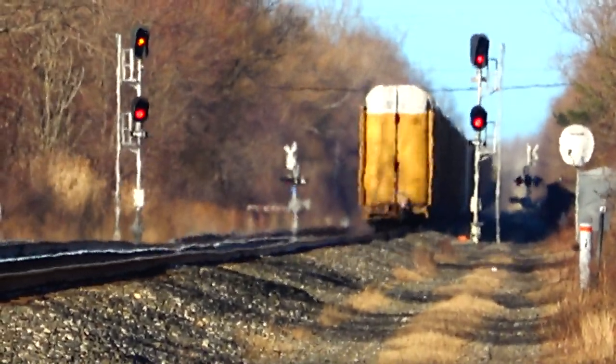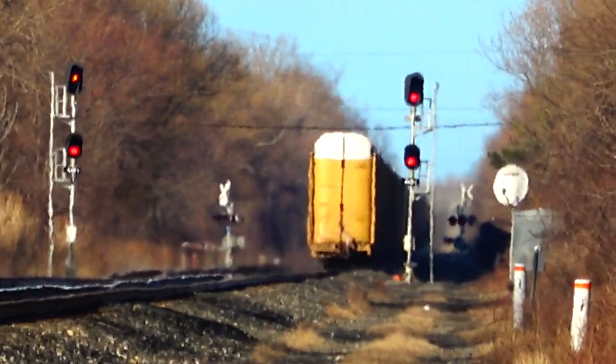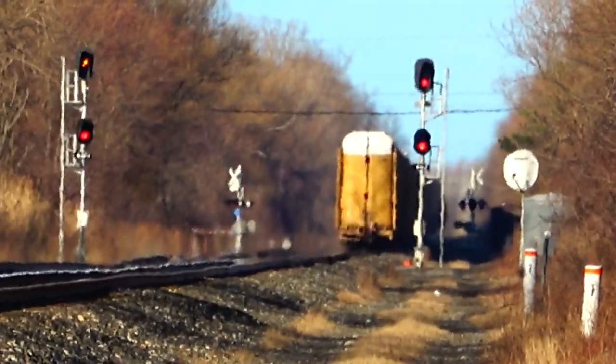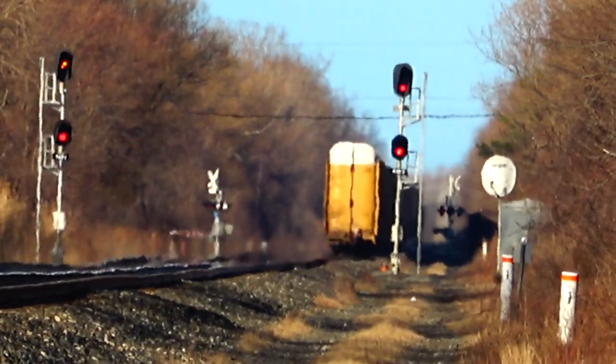The first train in the video is the CSX I-017. That train originates in Worcester, Massachusetts, heads west all the way to Bedford Park, Illinois, at Chicago. I'm halfway between those two points, so that train's halfway to its destination.